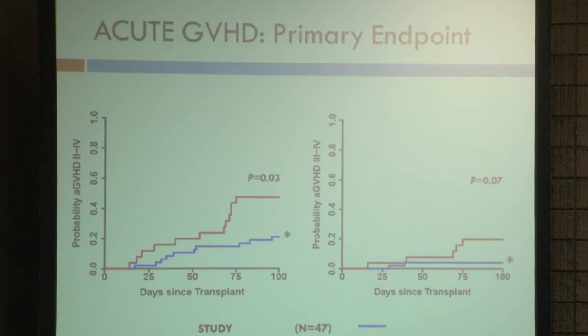And here's the primary endpoint, the thing that really matters, the clinical outcome. Shown in the blue curve is the study outcome, and the red curve are the historical controls. As I said, historical controls were 48%, and the study patients were in the 22% range. So it's a significant reduction in the rates of grade 2 to 4 graft versus host disease.